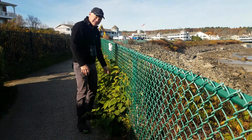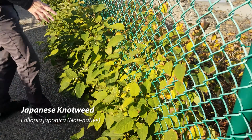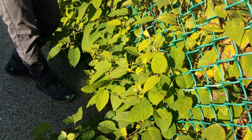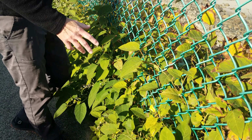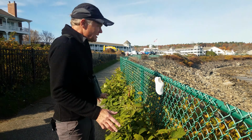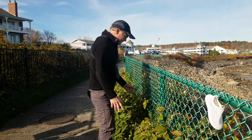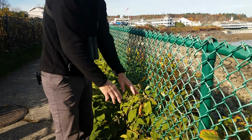This is Japanese knotweed, and very, very invasive. It's the only invasive plant I know of that will actually decrease your property value if you have it growing on your property, because it's so hard to get rid of and because it's so destructive, growing into foundations and things like that. So you can see, very prolific. Right now it's producing seeds, so you can see a lot of seeds.